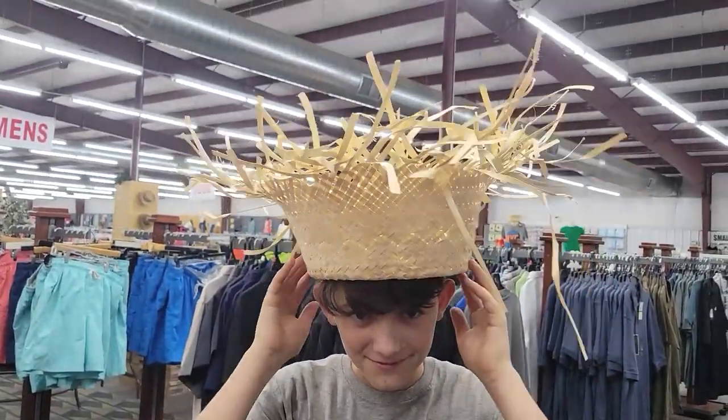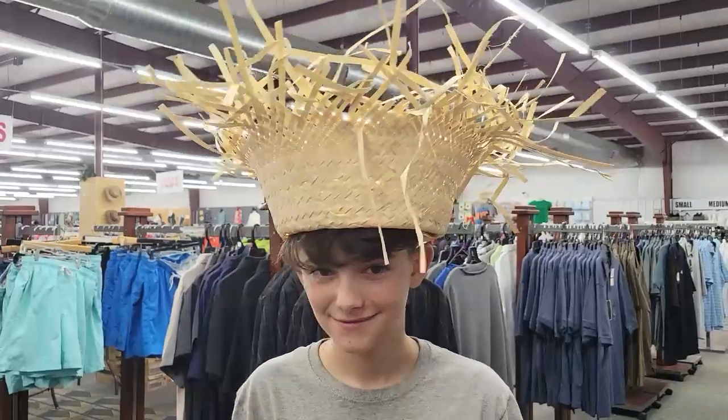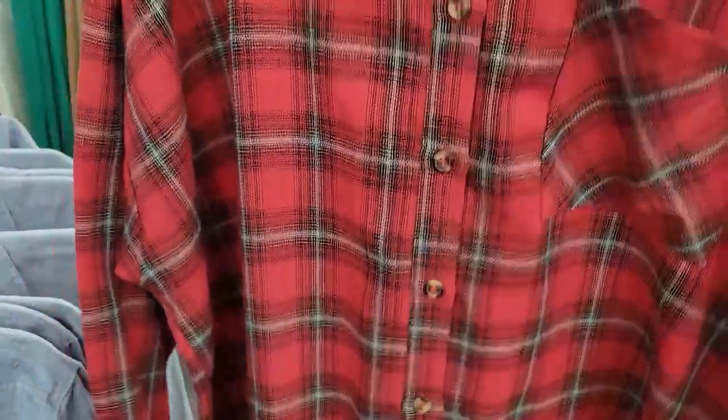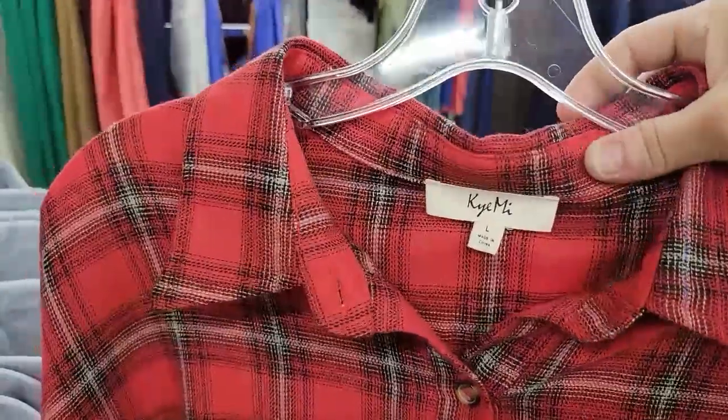This is Kaylin's new hat. So I did find a shirt, $5.99 sale, and I really like this one. I think it's really cool looking and it'd be great for Christmas. It's a nice flannel for winter.